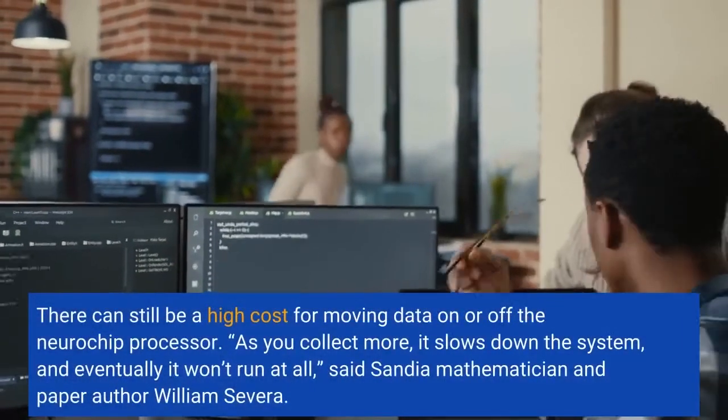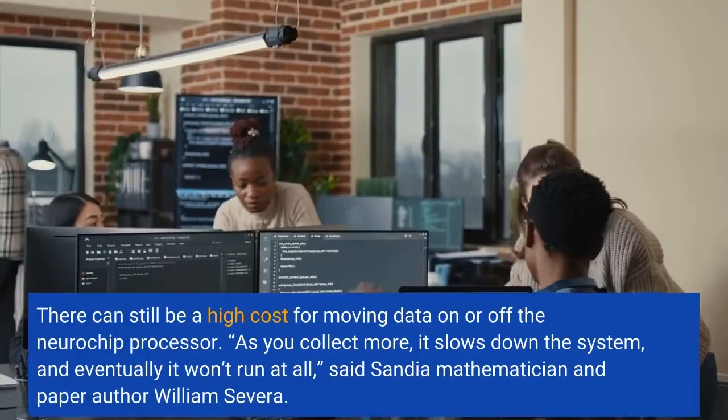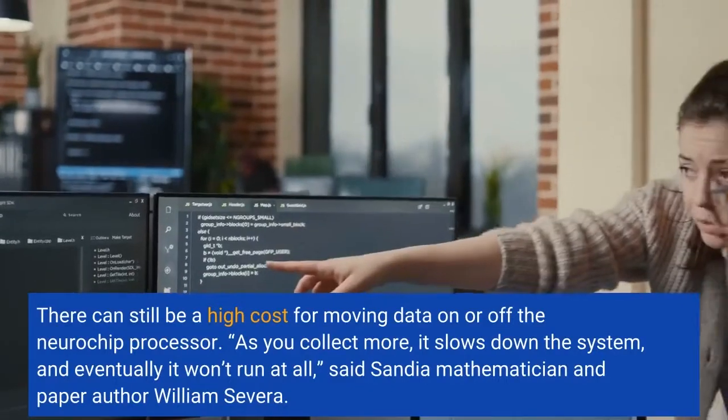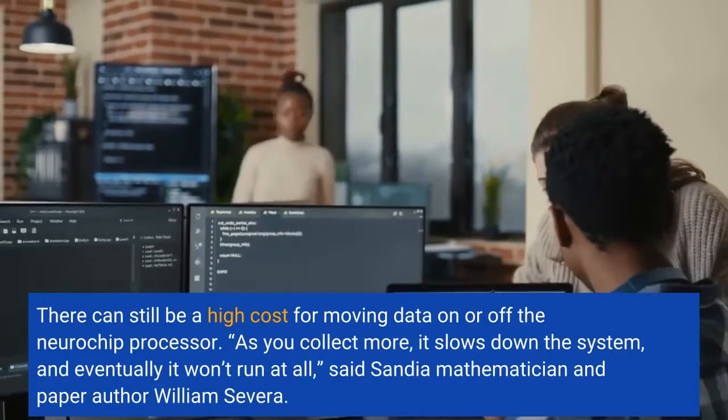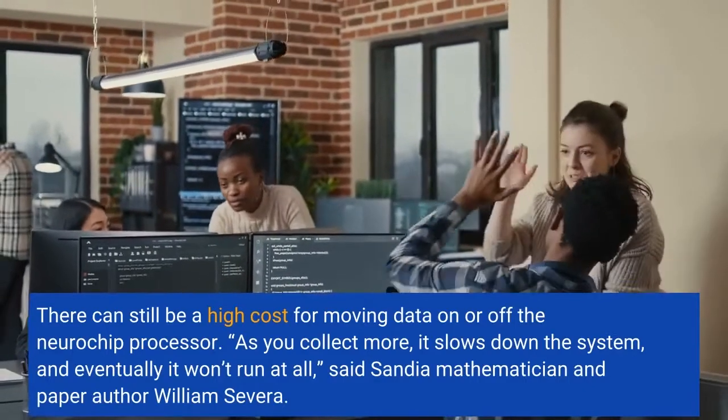There can still be a high cost for moving data on or off the neurochip processor. As you collect more, it slows down the system, and eventually it won't run at all, said Sandia mathematician and paper author William Severa.